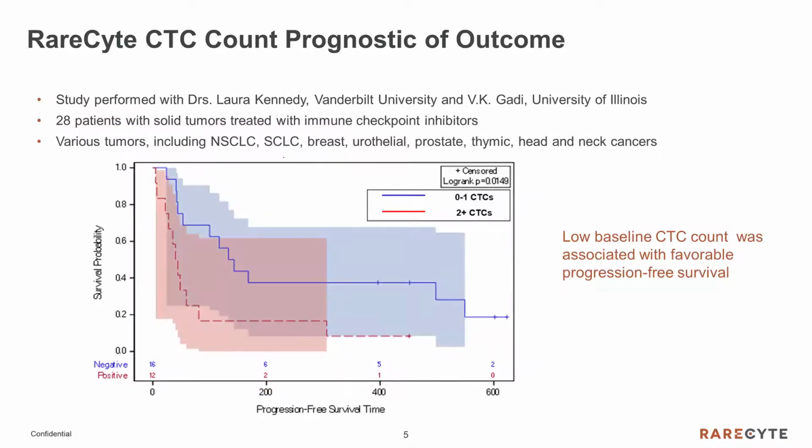To answer the question of how clinically useful CTC count is with RareCyte technology, this slide indicates, not surprisingly, that CTC number at baseline is an independent predictor of progression-free survival, even in a small and heterogeneous population of solid tumors from a clinical study of participants undergoing checkpoint inhibitor therapies.